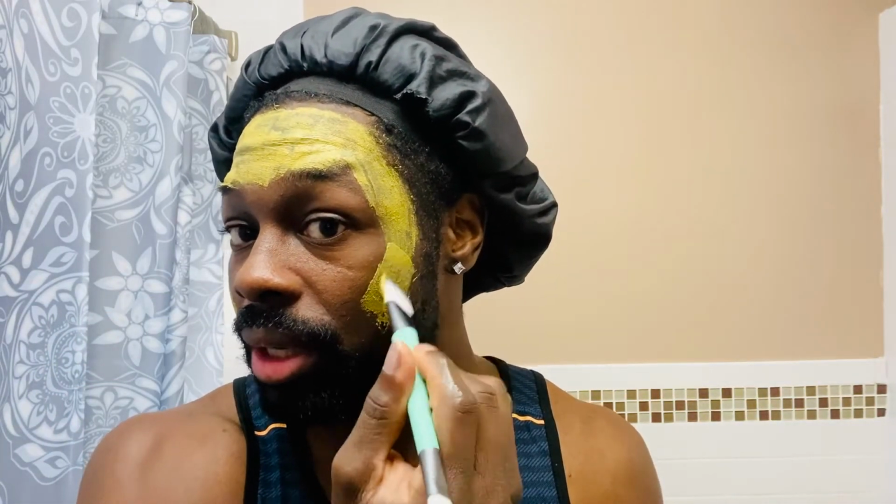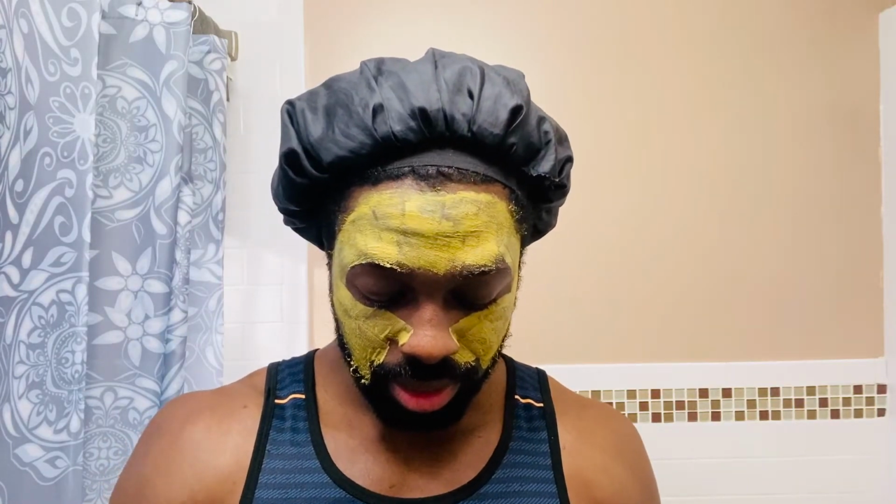So this is really working out. It's a little cold on my face, but once you start putting it on, it's really not that bad. I gotta figure out a way to get this inside of my beard, because you can't neglect anything when it comes to your facial routines. As soon as you neglect something, you have beautiful skin and parts of your face, and it's like, okay, that's great, but what about this other part? What do we do with that?